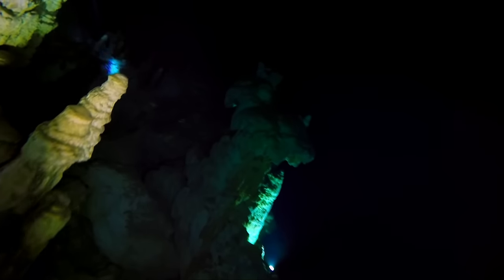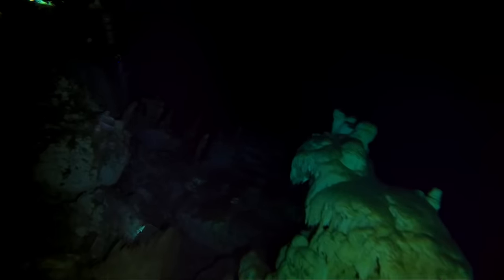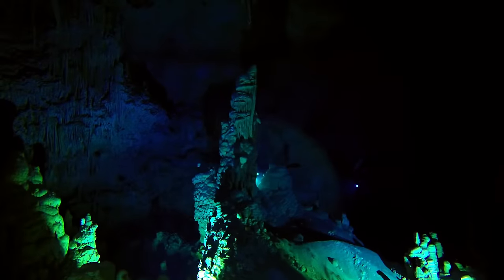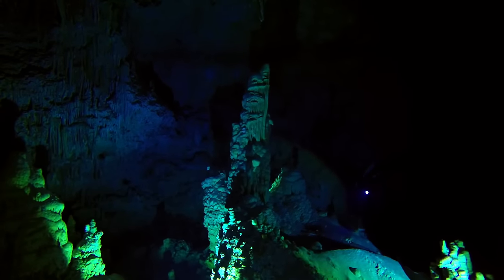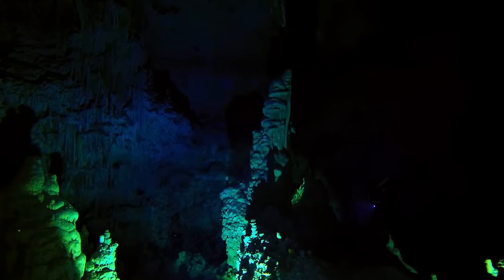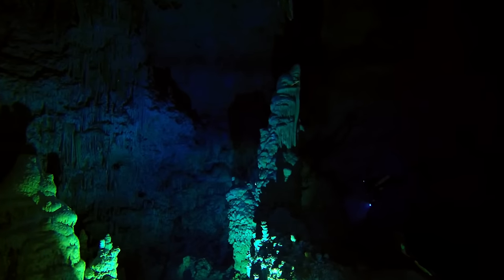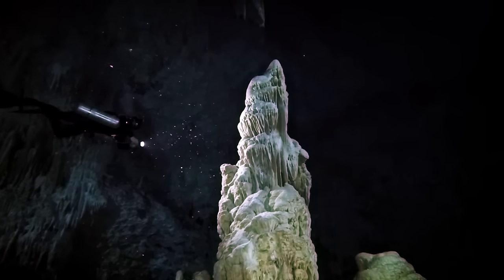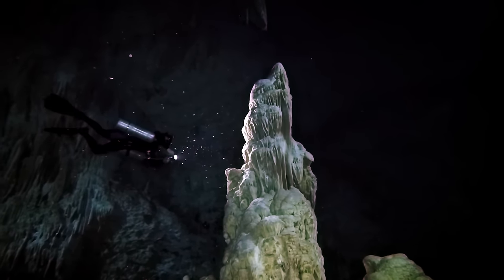Place yourself walking on the bottom of this gigantic cave. You look up and you see huge stalagmites. Some of them 20 meters high. Think how long it took for these formations to grow like that. It must have taken thousands of years. That speaks about the oldest cave in the area.